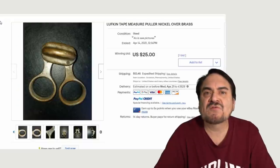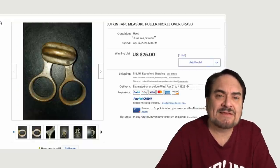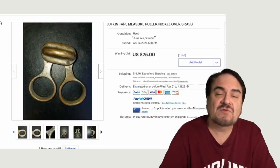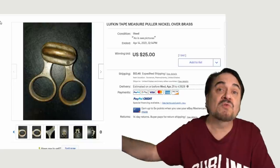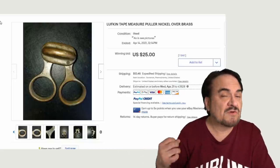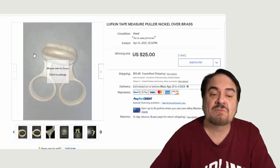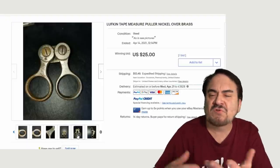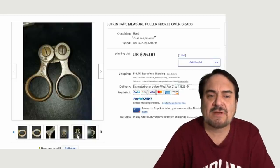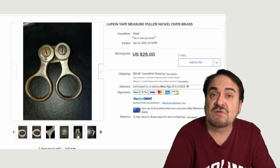Now, here's just one last item tied to tape measures as well that most people don't realize what it is. This is by Lufkin. This is made to clip onto the edge of a tape measure, and you can walk out and use this to pull out the tape measure so it doesn't slip out of your hand or anything like that. This is one of those odd tools that most people haven't a clue on what it is. People mix it up with some sort of scissor attachment or something like that, because that's what it looks like. But the Lufkin name alone gives this away.